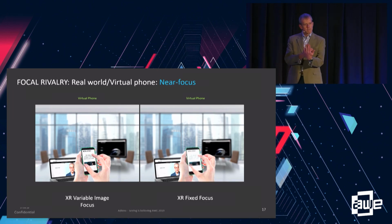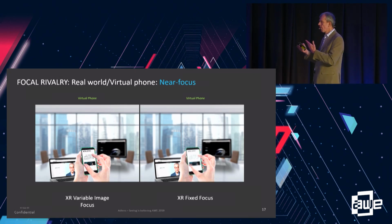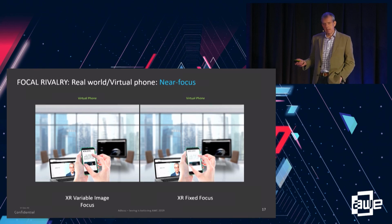If you're trying to overlay a virtual image on top of the real world, it starts to get crazy if you can't get the focal plane correct, if your eye comes into focus on that virtual object at the wrong time. So just on the right-hand side here, we've got an example of what would happen in a typical fixed focus system where the focal length of the virtual image, in this case the phone there is a virtual image, that's set at 1 meter.